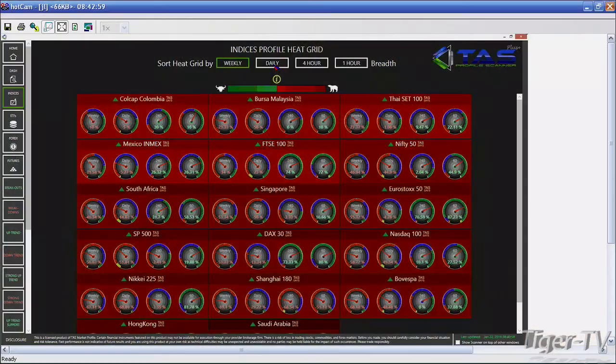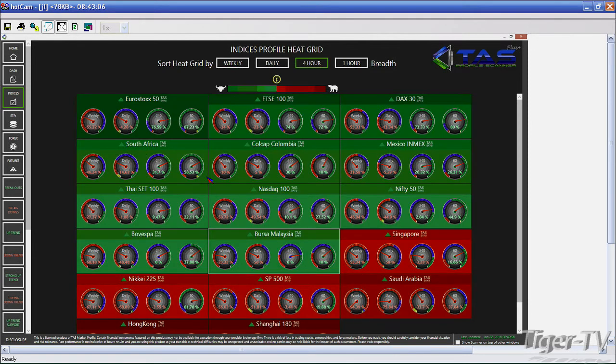Here's the weekly, here's the daily, and here's the 4-hour. All right, so as you can see, a lot of breadths are turning positive on the 60 and the 240. In fact, if I go to the 60, oh wow, Shanghai, Saudi Arabia.